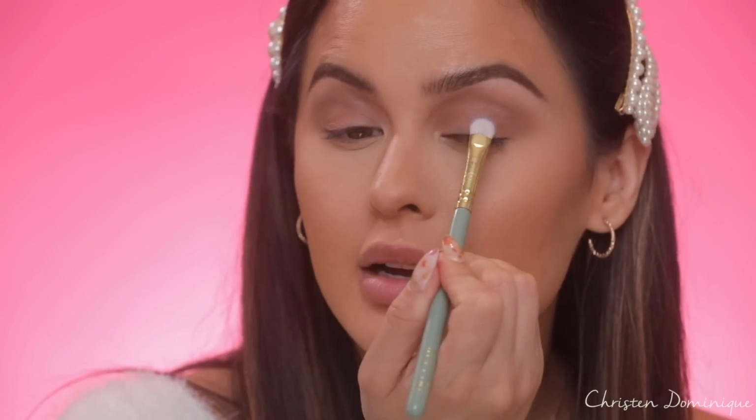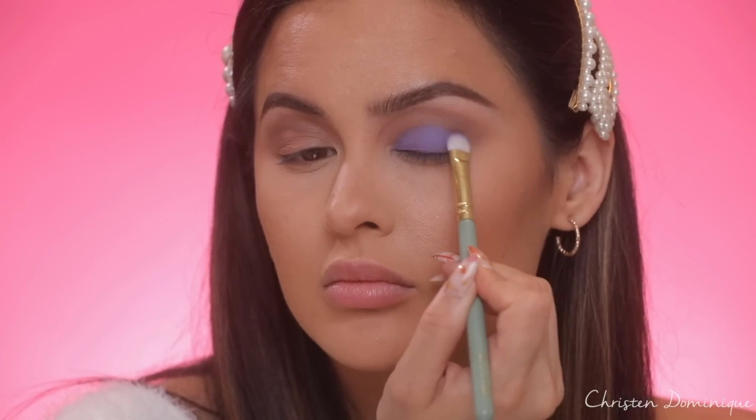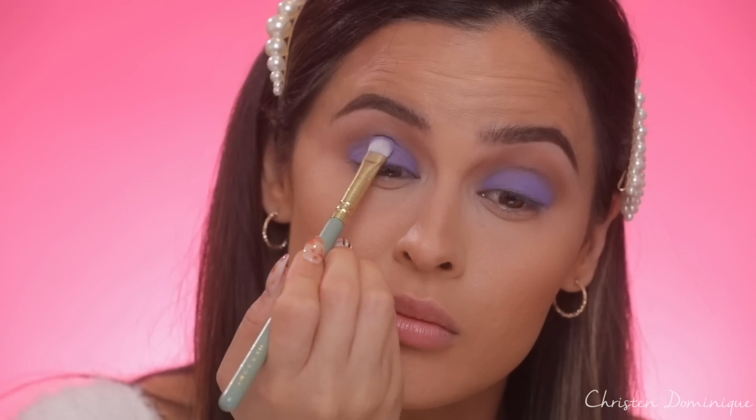The next color I'm gonna pick up is my favorite color from this entire palette. It's the same color I had on in our photo shoot. It's a beautiful purple. I'm gonna take Chill and pop that right on the lid. And I just want it to go over the entire lid. So now that I have Chill all over the lid, I love this pop. You see how it's like holiday, but it's not like green and red. It's just a soft version, cozy.